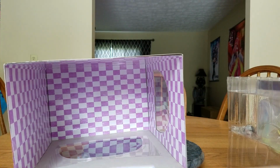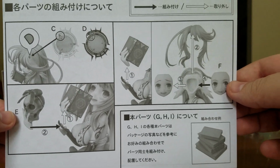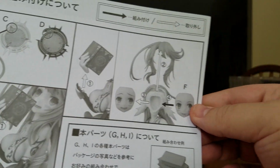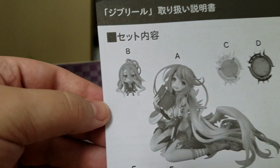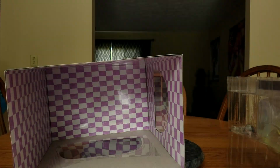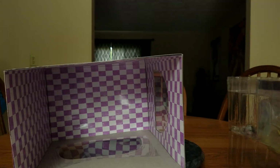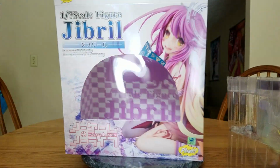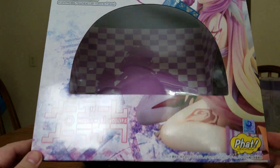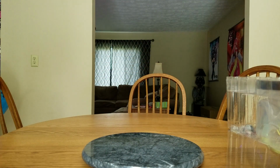There's that. There's this stuff. So we've got instructions on how to put in her halo, swap out her hand, and change her face and everything. And on the back is all the parts list. So you got multiple books, and Jibril and Shiro, halos, a skull hand, a face, and the giant base. And then we have the standard warnings. Do not lick this figure, do not throw this figure, don't damage it. So the inside is basically a purple and white checkerboard. It's got Jibril's silhouette on the back, says 1/7 scale figure Jibril. And yeah, it's a box. We'll put that off to the side.